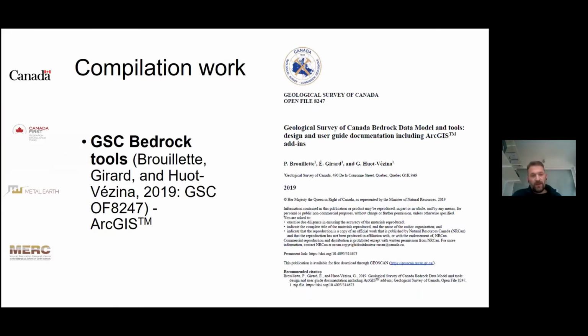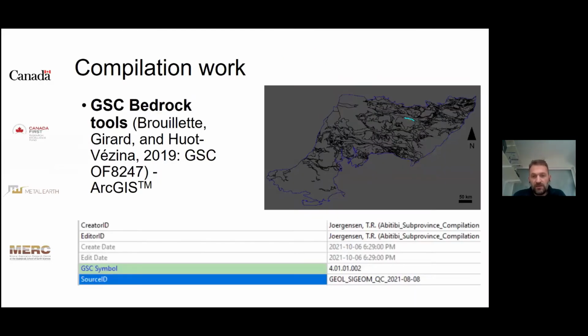So the way we approached the compilation work is by using the GSC Bedrock mapping tool. So you can slide that in under the methodology in a way. One of the things that is really nice about this tool that is working in ArcGIS is that it captures metadata. On the figure here, you're seeing a lot of the line work that we've done for the compilation, and this is highlighting one of these lines, and you can see that the metadata is present here in the attribute table.